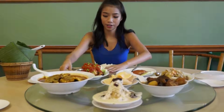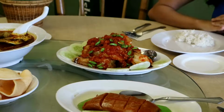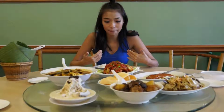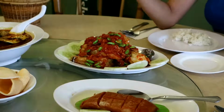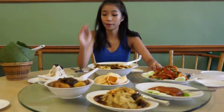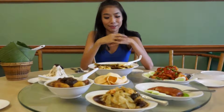And then here we have prawn fried with chili and badai. So this dish is a bit interesting because not everybody is a fan of badai. I personally like it, but it may be off-putting to many people. So we're gonna go into this dish later, and I'll tell you exactly how it tastes like and whether or not you should try it. You should try everything. And lastly, for the meals, we have this, which is ikan cooked in asam pedas. Ikan is fish. Asam is asam. So it's basically fish cooked in asam. It's spicy, a little bit sour. We'll go into that.